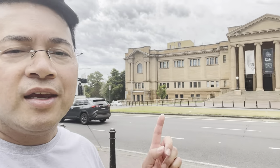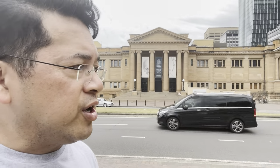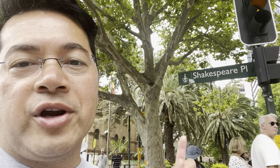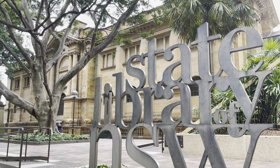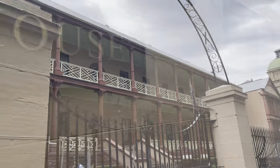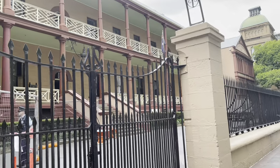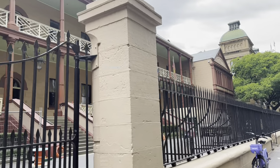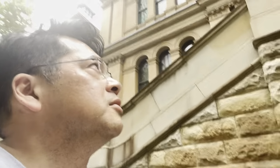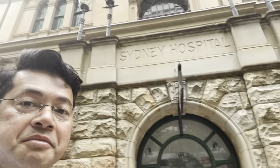We have walked so much today to the point that we've made it here to the State Library of Sydney, or Australia, I should say. It's fitting that the public library is on Shakespeare Place. Check out this fancy hospital. It's the Sydney Hospital.